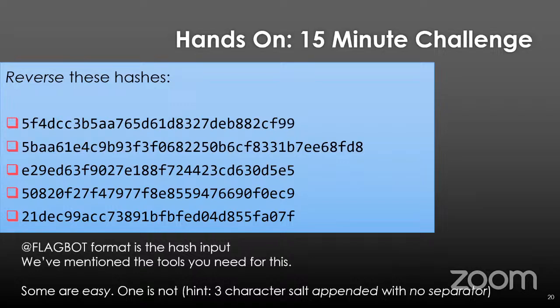Yeah, I got that one. Okay, I see. Yeah, so the first 4 are actually Googleable today. And then the last one requires hashcat.